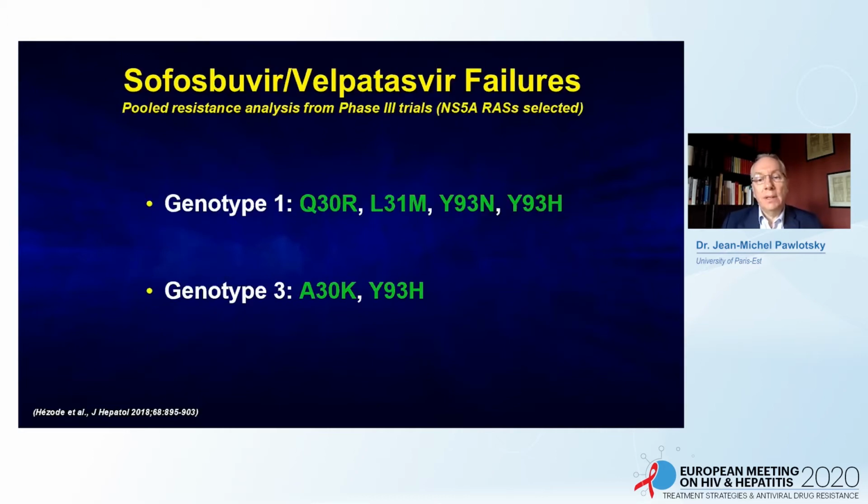And if we look at the RAS profiles observed in these patients, for genotype 1, you see different types of resistance substitutions selected in the NS5A region, Q30R, L31M, Y93N, Y93H, which are not really strongly predictive of what drug should be given. And we know that the triple combination is very likely to achieve an SVR in these patients. And for genotype 3, the most frequent RASs were the A30K, the Y93H, but again, very poor predictive value on what retreatment should be given and the outcome of retreatment.